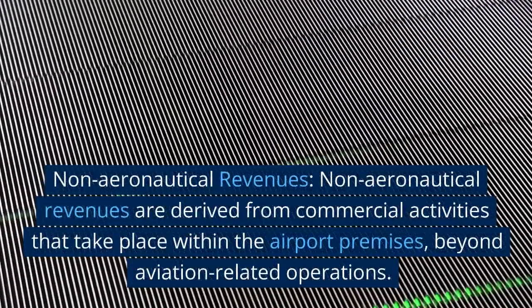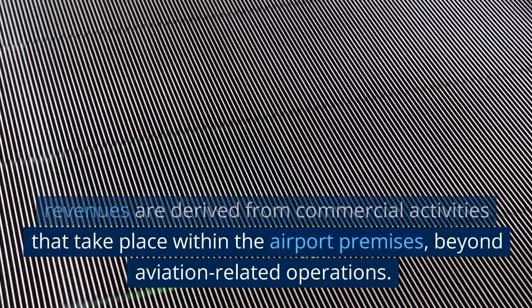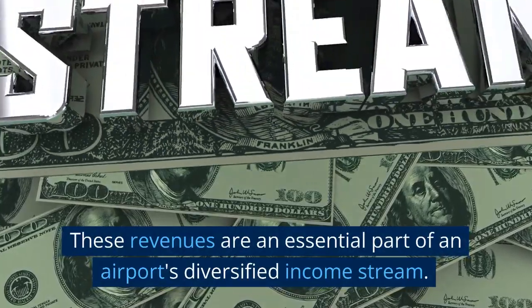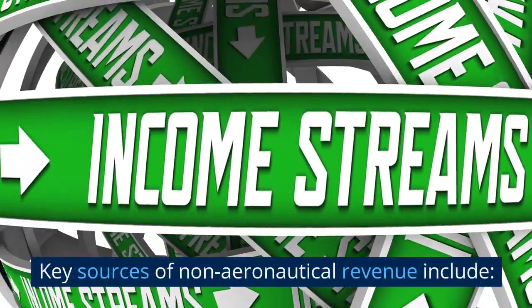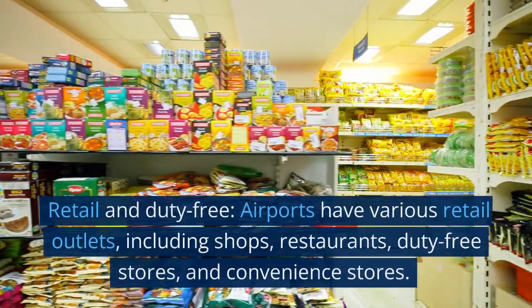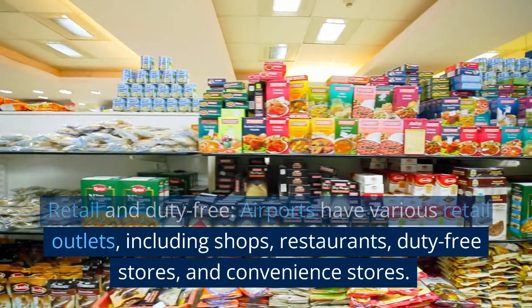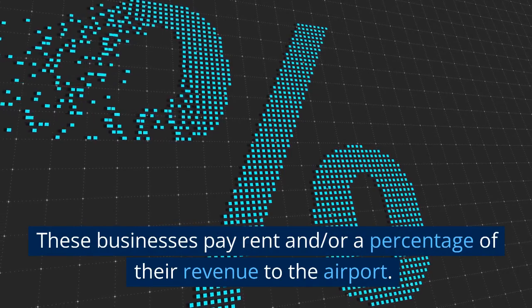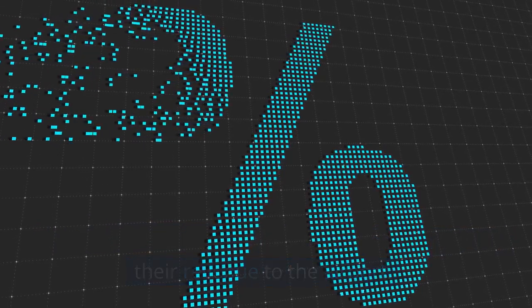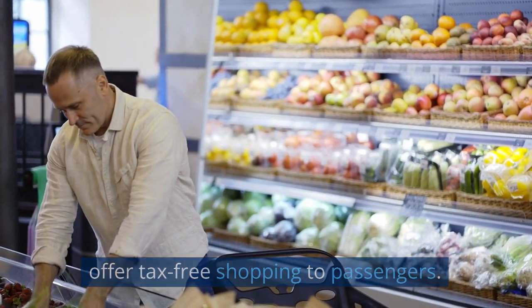Non-aeronautical revenues. Non-aeronautical revenues are derived from commercial activities that take place within the airport premises, beyond aviation-related operations. These revenues are an essential part of an airport's diversified income stream. Key sources of non-aeronautical revenue include retail and duty-free. Airports have various retail outlets, including shops, restaurants, duty-free stores, and convenience stores. These businesses pay rent and/or a percentage of their revenue to the airport. Duty-free stores are particularly lucrative as they offer tax-free shopping to passengers.